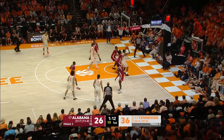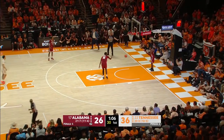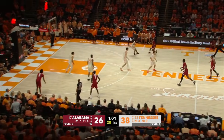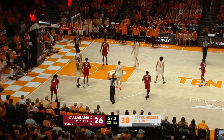Gillespie throws it into the low post. Bama scrambles for the loose ball, can't do it. Estrella is there, the pogo stick, got him the putback and the two. And whether they've got numbers or not in the paint, they're getting to the loose ball and getting now a 12-point lead. Here's Bama, and a foul whistled on the Volunteers.